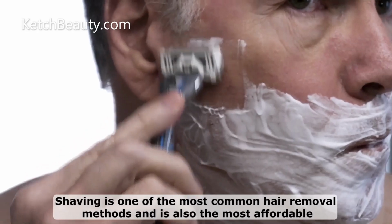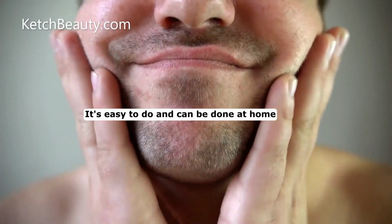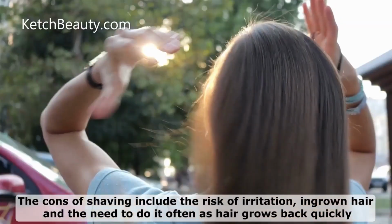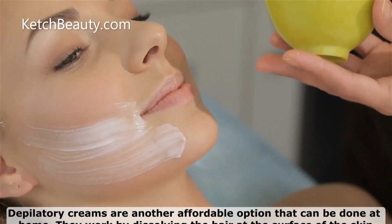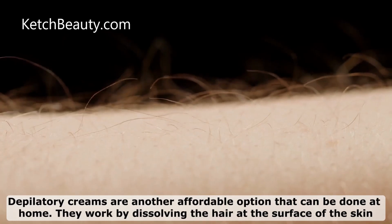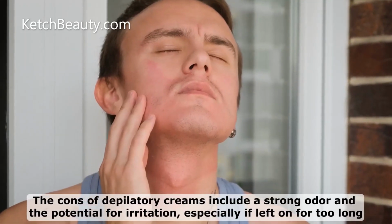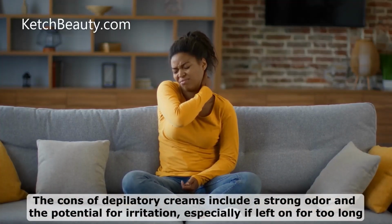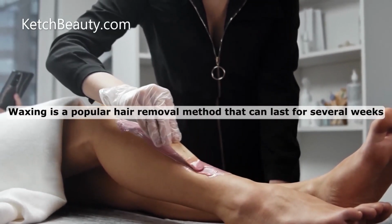Shaving is one of the most common hair removal methods and is also the most affordable. It's easy to do and can be done at home. The cons of shaving include the risk of irritation and the need to do it often as hair grows back quickly. Depilatory creams are another affordable option that can be done at home. They work by dissolving the hair at the surface of the skin. The cons of depilatory creams include a strong odor and the potential for irritation, especially if left on for too long.